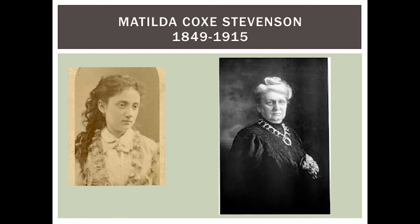So, this is Matilda Coxe Stevenson. The picture on the left is of Matilda around 1875, taken by Charles M. Bell, and he was part of this anthropological expedition. He was one of the photographers. And the grande dame of all things Zuni on the right presumably was taken later, probably closer to 1915.